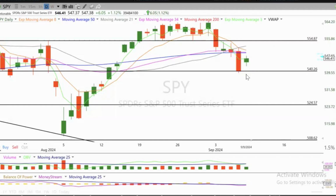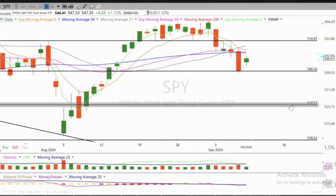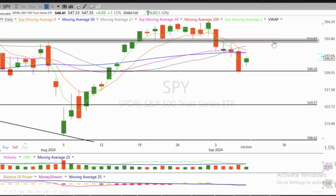On the other hand, any lower opening, and if it takes out Friday low, then it's going to continue move lower with the next support at 533 and 525. Resistance remains 50 SMA, 80 MA, and then 555.